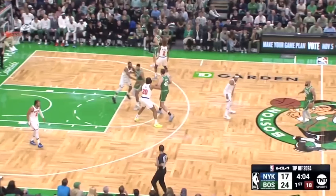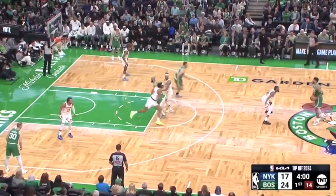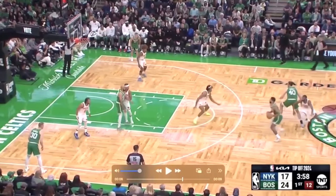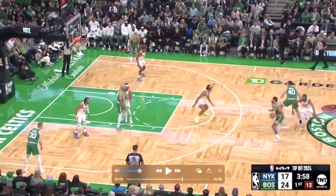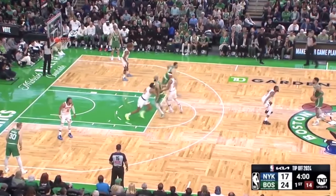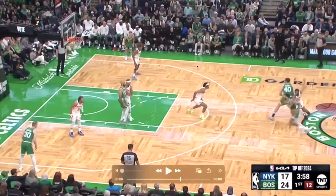All right, so this is the second play in a row of them running Spain/stack. And I want you guys to see what happens this time. So White with the corner. So, as you can hear, Josh Hart is yelling stack, stack, stack again, but they didn't run it. The Celtics didn't run it this time. It looked like they were. Derek White never set the back screen on Sims.